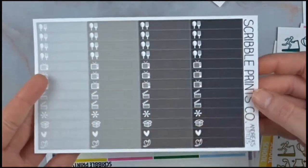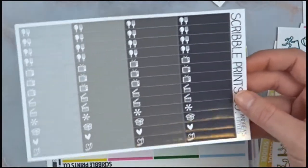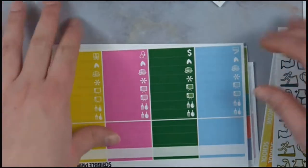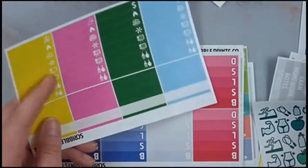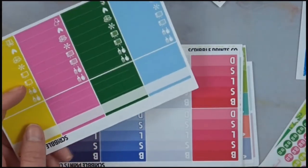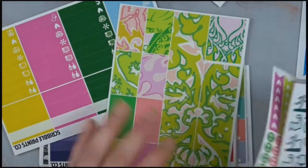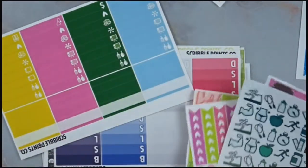So, this is perfect because I'm about to show you a kit that I also got. So this will be perfect. In fact, I'm gonna put this to the side so I can show you guys. So this also looks like it might match that kit, kind of the yellow and the pink wood. This one right here. The green's a little dark, but the pink and the yellow will definitely match. So that's cool.